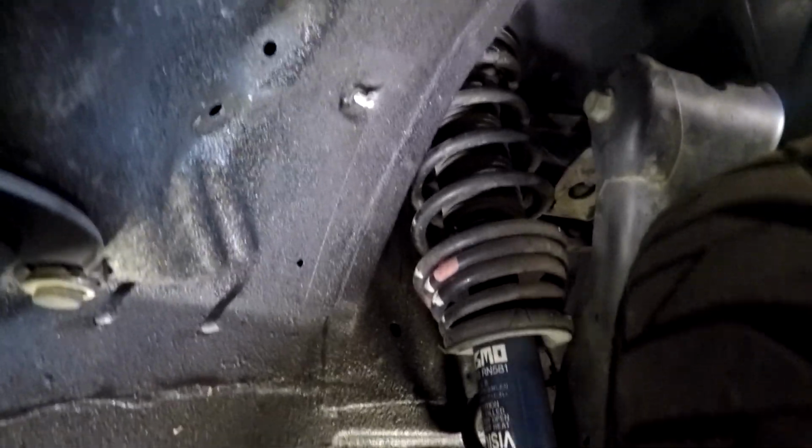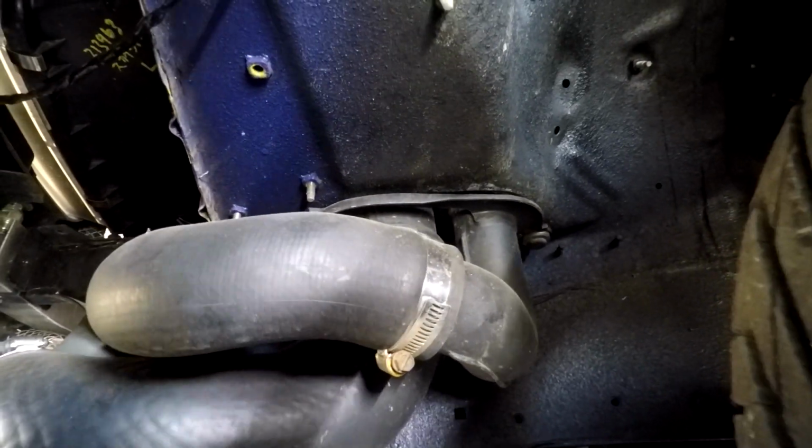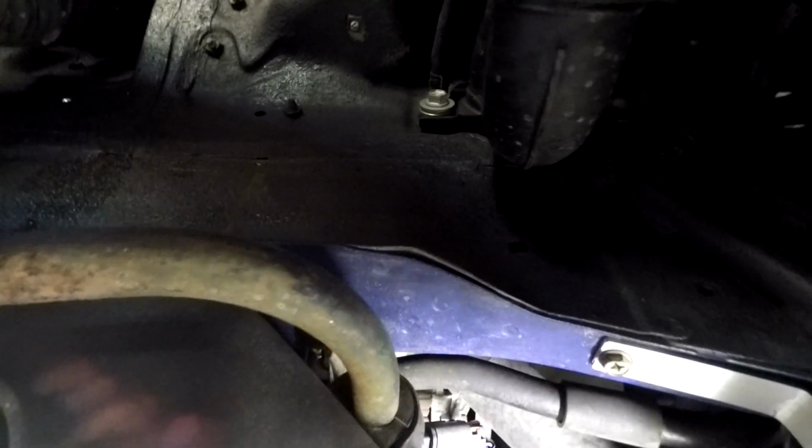Really important in here, we're looking at the shock mount. Everything looks good. Original Nismo shocks or struts. You can see up in here, no accident damage. Looks actually pretty clean. The frame rail looks good. Going up here and look at this frame rail here. Everything looks in pretty good order.